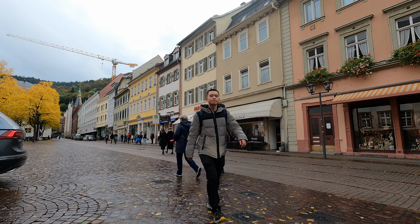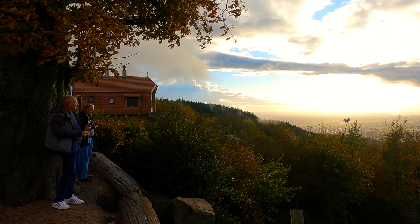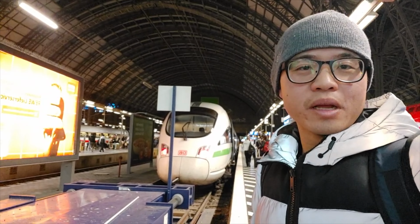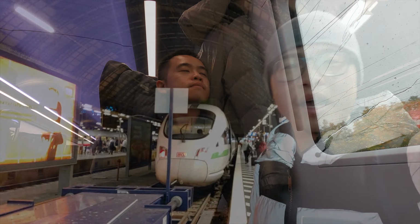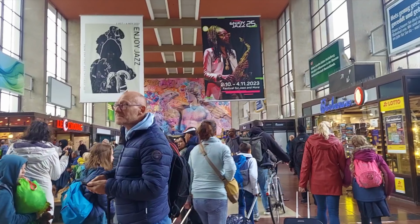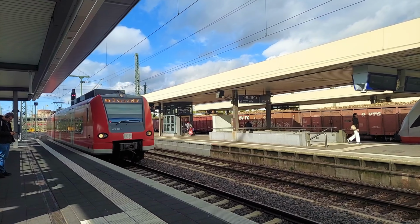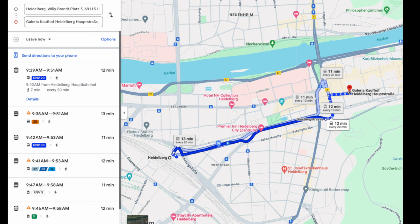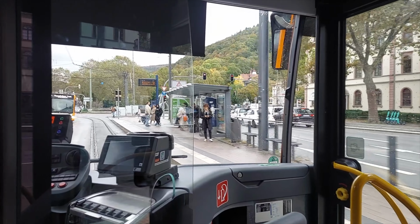Here is how I would organize my day in Heidelberg. Let's start with transportation. In general, Google Maps is a great resource for finding your way around Germany. If you're coming on public transportation, most likely you'll arrive at Heidelberg Hauptbahnhof, the city's main train station. Walk out of the station and hop on a bus headed east to take you directly to Old Town. In German, Old Town is also referred to as Altstadt.